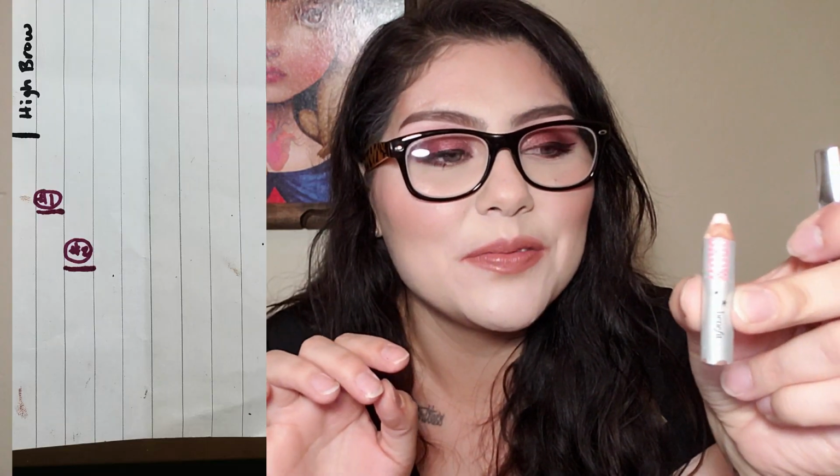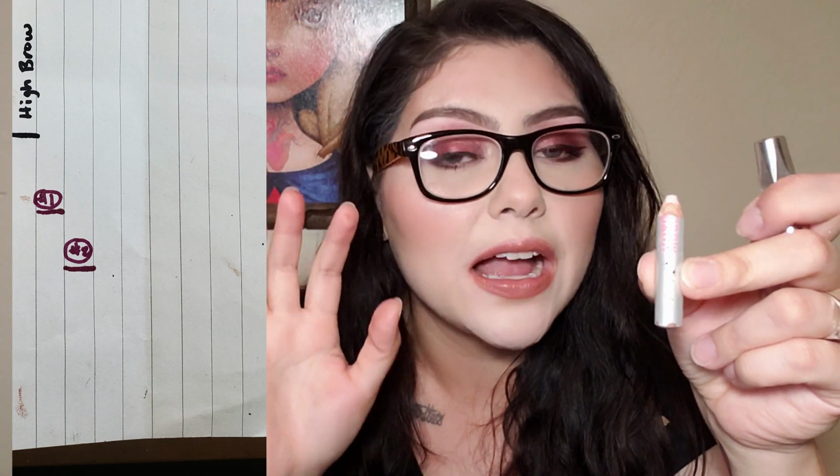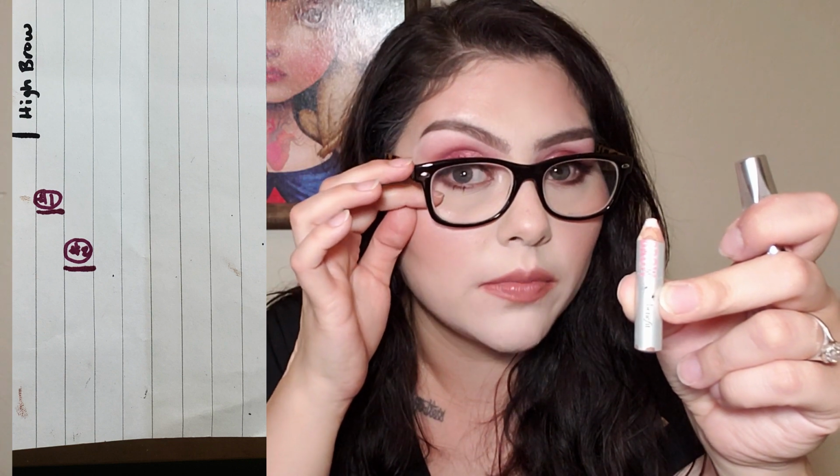All right, and next up we have from Benefit Cosmetics their Highbrow. Now this is so very close to being done, which is super awesome. I do put it under my eyebrows just to highlight there. Once upon a time I was using it on the bottom lash line, but it's such a creamy consistency that it just was bothersome for my sensitive eyes. So I stopped doing that, and I just solely use it for the purpose of under my eyebrows.